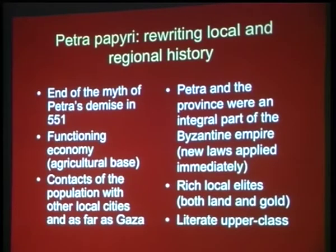But in the final act of his agreement, Theodorus says, I don't want land. He had gotten land as part of his dowry. So he returns the land to his father-in-law, and instead he gets gold. And he gets 6.5 pounds of gold. Now you say, that's a lot of gold. It is a lot of gold, especially for Petra in the 6th century. But this gives you an idea of how much people really care about wealth, what wealth meant for them, land and gold. And this is a very literate upper class family.